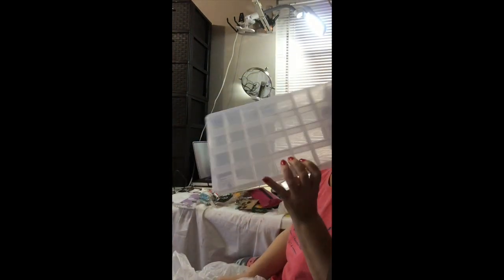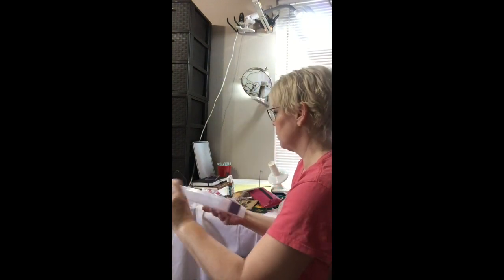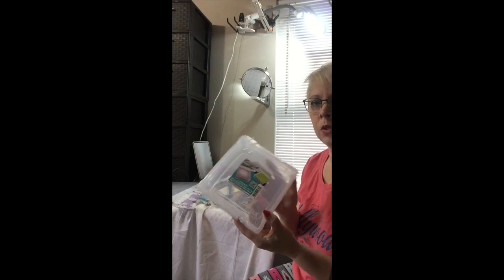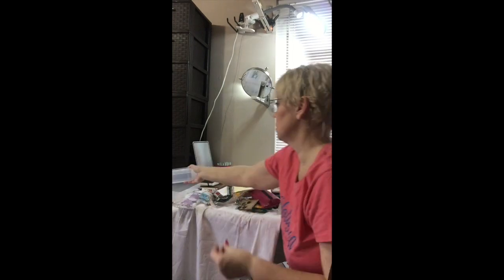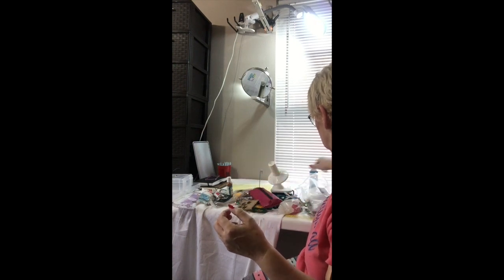Ooh. I have some organizers. I'm not sure if this is going to fit in one of the drawers. This may be something that I set out with little things in them. A bigger tote, that'll fit in a drawer. Oh, I got some little ones too. Who knows where they are though?